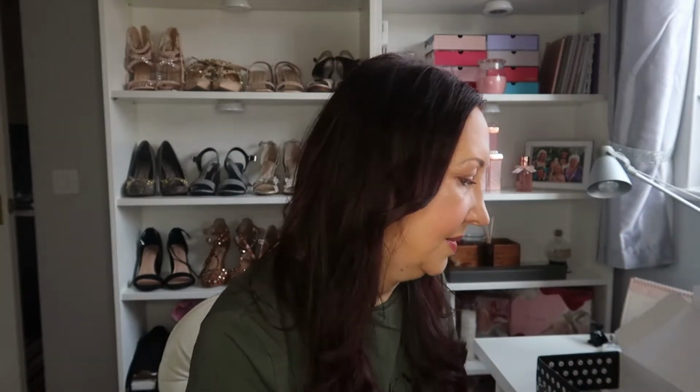So this is a deluxe mini, worth £4.60. The full-size one would be 150ml. This is 70ml, for £9.90 if you want the full-size one. But that one's absolutely gorgeous. It smells amazing. Please take my word for it. Rituals stuff smells so good. Really loving that. I love Rituals products.